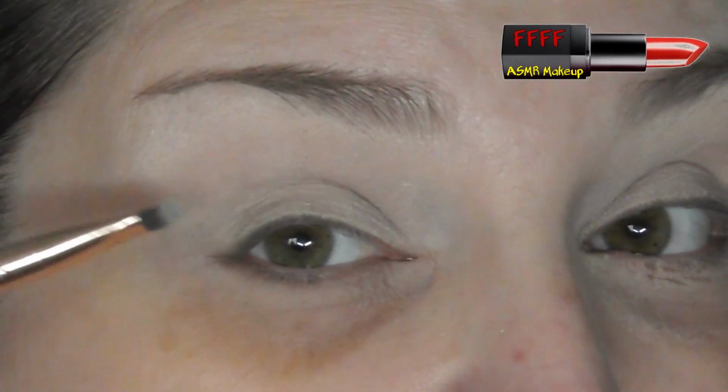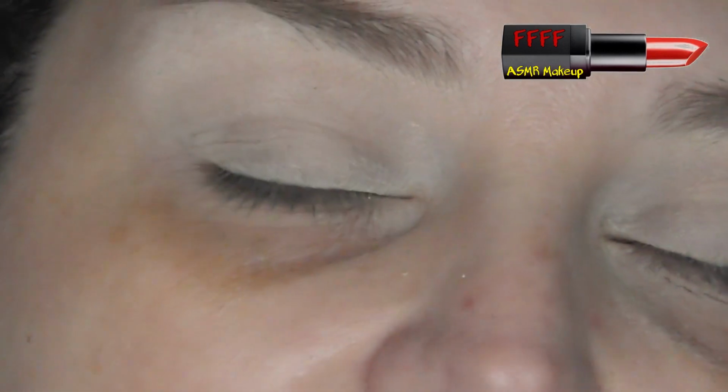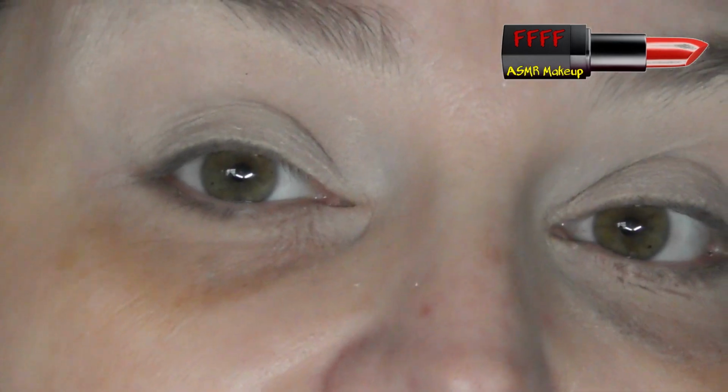So I do have an issue with shimmers and glitters and stuff transferring onto the upper lid, but that's only really visible when I close my eyes, so I'm not overly worried. If it does bug you, just pop a little bit of glitter glue down before you put your shimmer on. That'll help keep it in place.